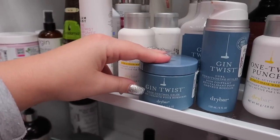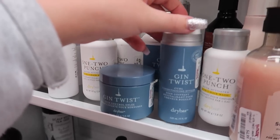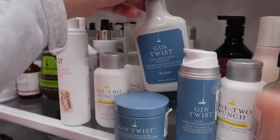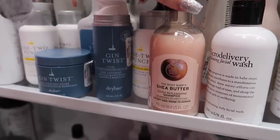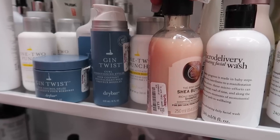We have the Gin Twist Edge Control, the Curl Conditioning Styler, the Curl Quenching Shampoo. We have some Body Shop. This is the Shea Butter Shampoo.